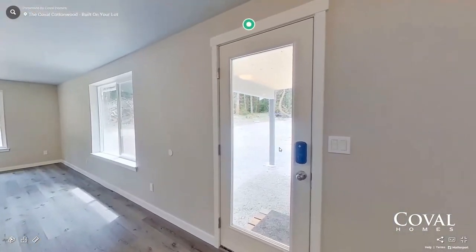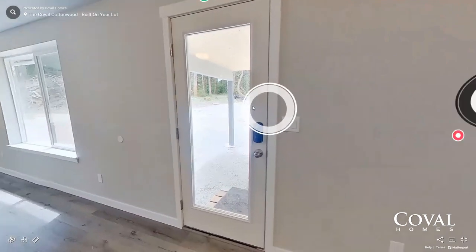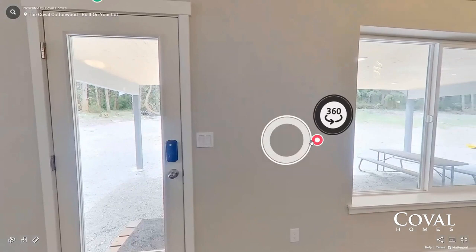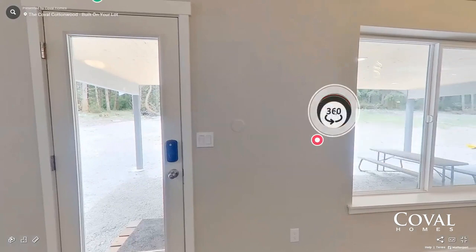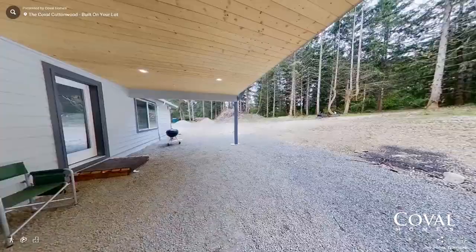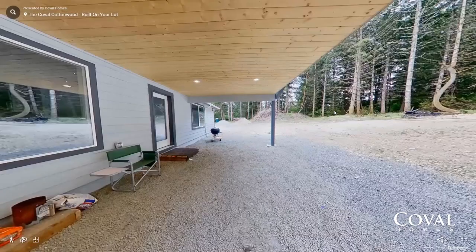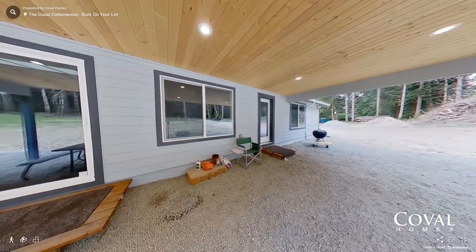And even though our customer converted the outdoor living space, we still have a huge outdoor living space. They added one. So they added this door. You can see the info bit here. We added this door we call a full light door with glass. And look at this. You see this little button? Click the icon to see the massive back covered area. So let's click that. And here we are. We're transported to the backyard. And we have a huge custom back porch.